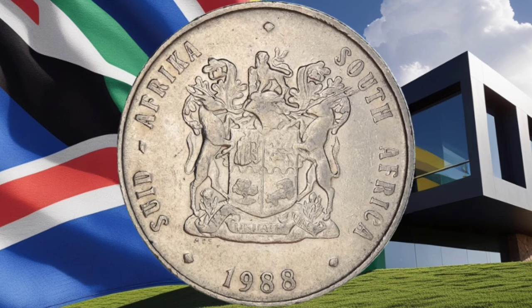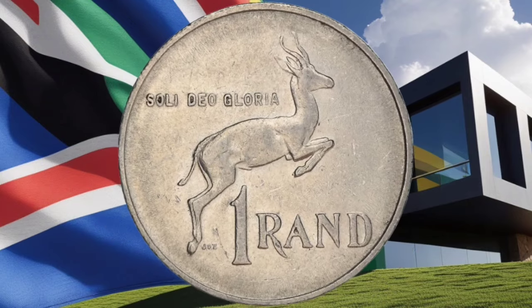Who knows? Maybe the next treasure you uncover could be worth a small fortune too.